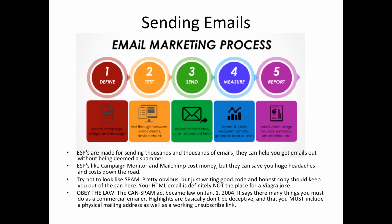You're also required to put in an unsubscribe link. Most email service providers automatically put them in. You can't get around that. You have to have those unsubscribe links, so they automatically put those in.